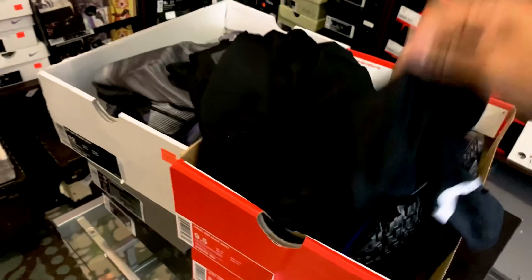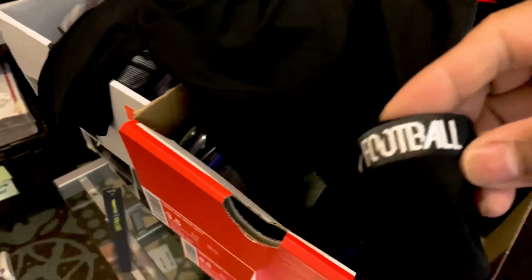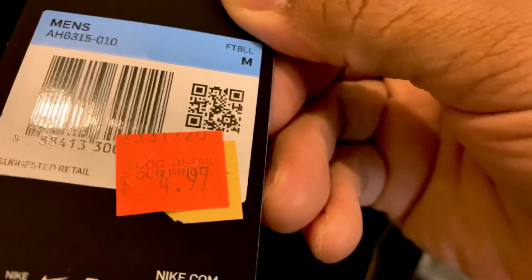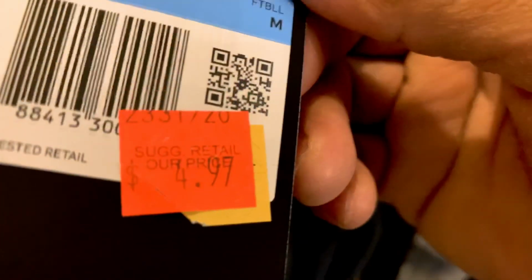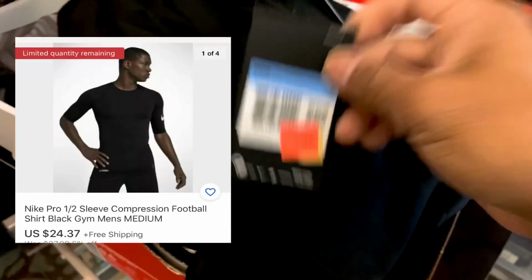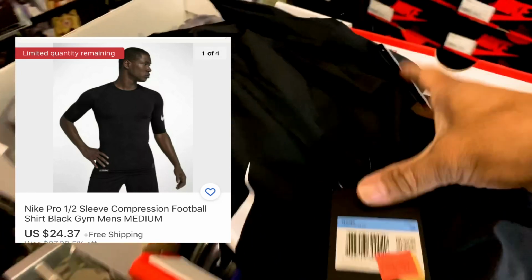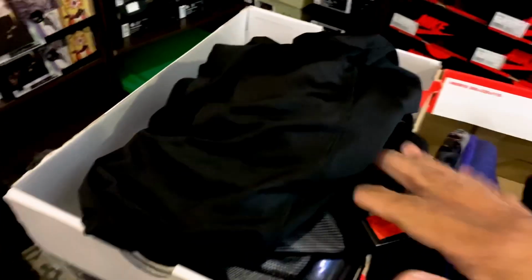And also we have another jewel here. It's some kind of shirt-ish with something that the football team has to use, or some kind. As you can see, there is a football written in there. And how much is the buy cost? The buy cost on this one is $4.97, another $4.97 with 30% off. And you won't believe that I sold them for $24.37, free shipping. Boom, more than 200% return on investment. Hey, another jewel right there. Just look for the good ones.